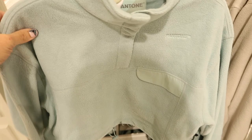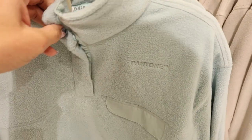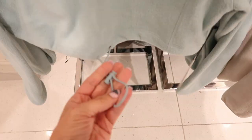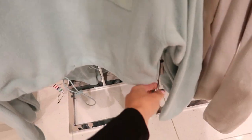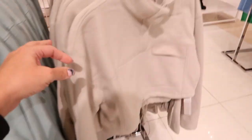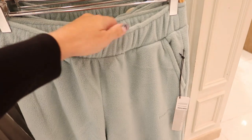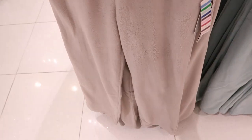So the first thing I'm seeing are these fleece little cropped sweatshirts from Pantone. It has the mock neck style with the buttons, a drawstring with the bungee cord. These are gonna be $39.99. It comes in the mint and then also in this gray. And then to match, they have the wide leg pants. So they're an elastic waistband with the pockets, wide at the bottom. And that's what the back looks like. These are also $39.99 and they come in the mint and then also that same taupey gray.